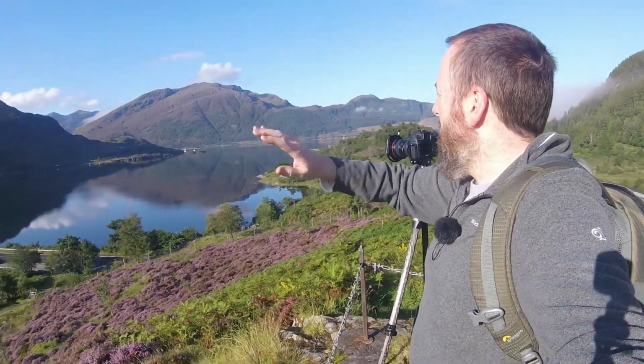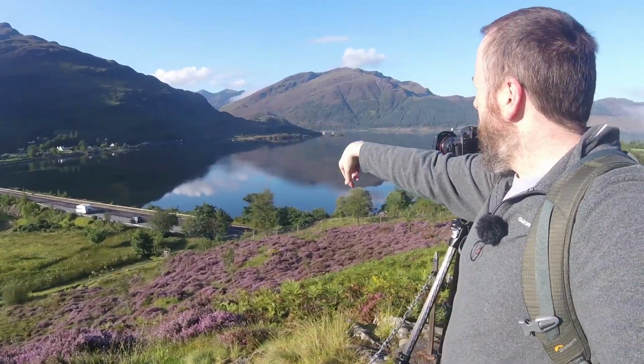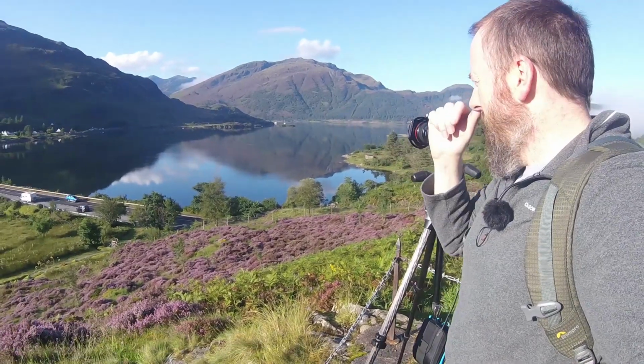But anyway, so I'm taking a shot across here with the bridge, looking across the loch. The sun is just coming onto this peak. Some nice clouds here.